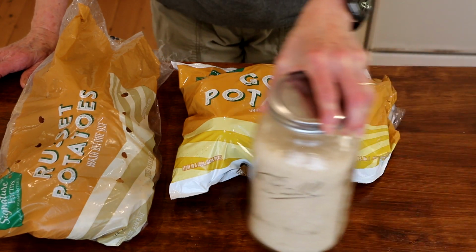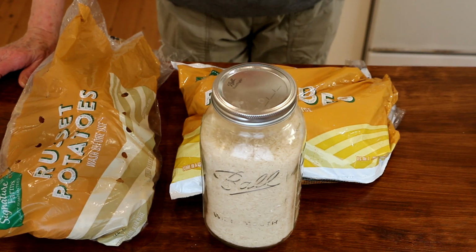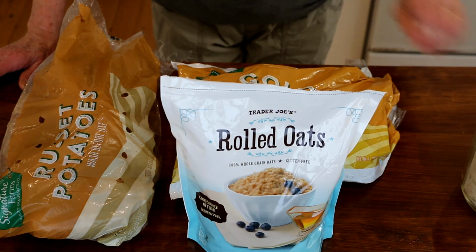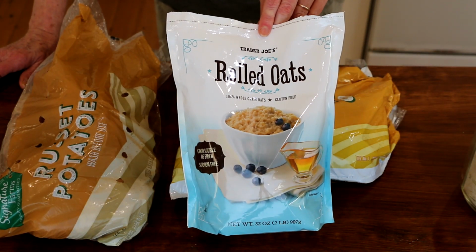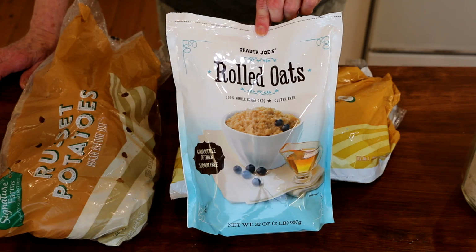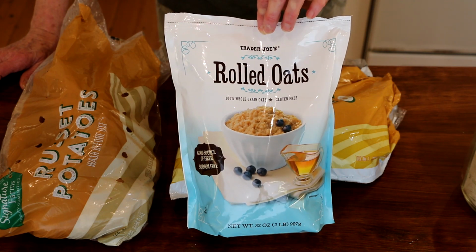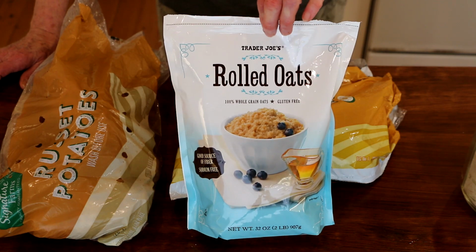Also, another staple will be rice, brown rice or white rice. I usually buy it in 20-25 pound bags. I always have rice on hand. Oats are another good one. I use these in my pancakes. You can use them for breakfast. If you want to make some little protein bars, there's all kinds of things that you can use the oats for. Again, these are high in fiber and will keep you full.